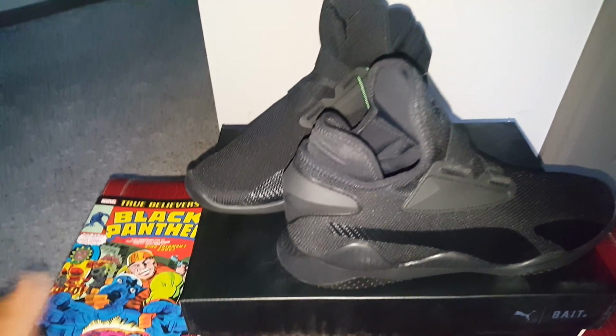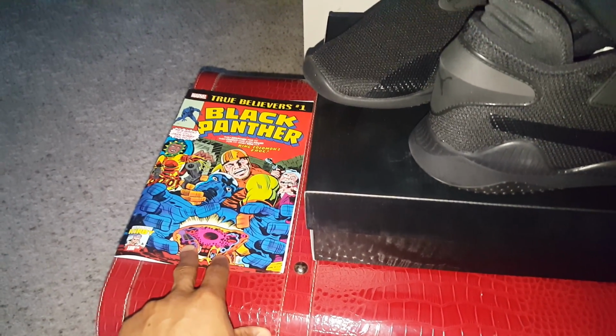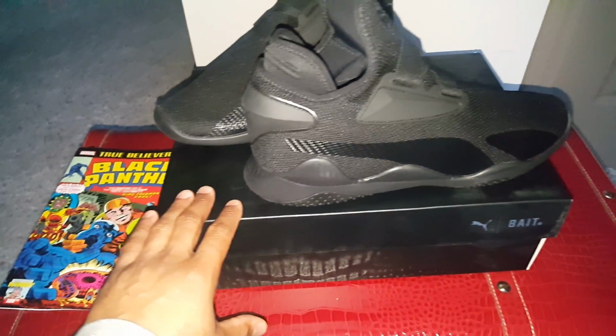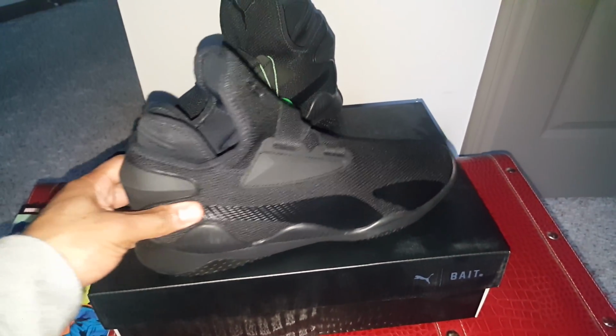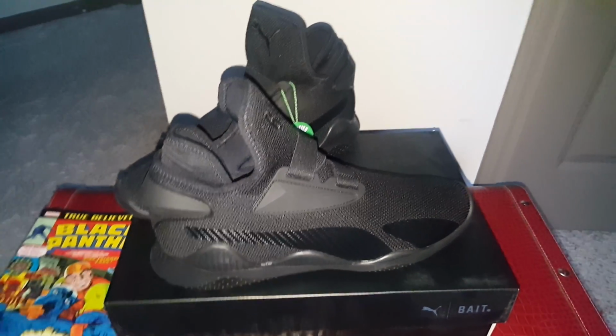But as you can see also, it comes with the reprint of the King Solomon's Frog number 1 edition, which is dope, man. You got this when you purchased the pack. And my brother got these off of StockX also. So very limited shoe, guys.